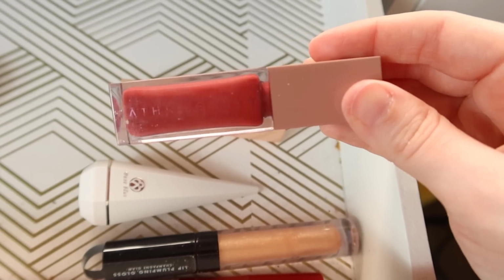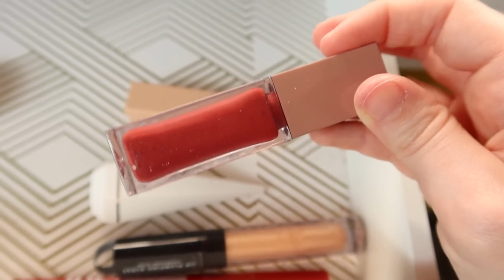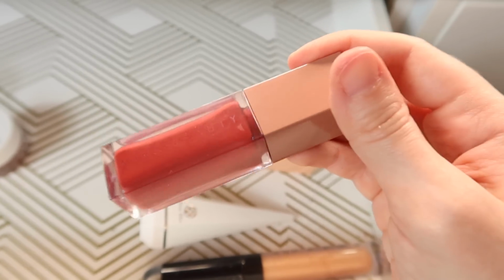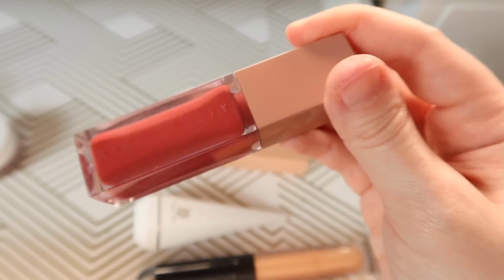I did end up using my Aether Beauty lip stain in Wisdom quite a few times on both my lips and my cheeks. I really just appreciated the slightly lower maintenance red lip that I was able to get with this, and I also wore it on my cheeks quite a few times. Makes a great liquid blush also.